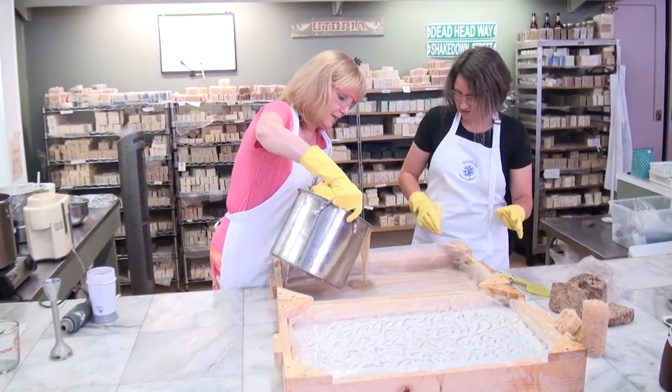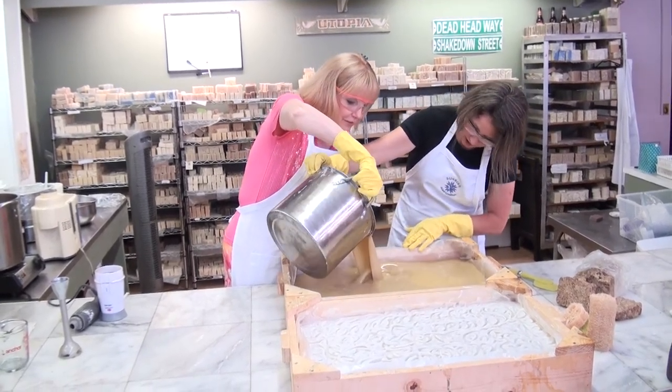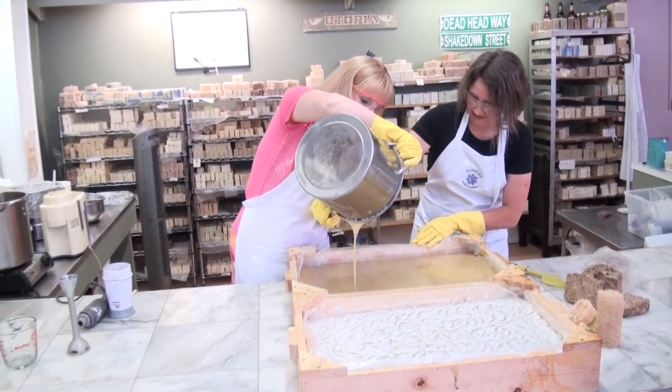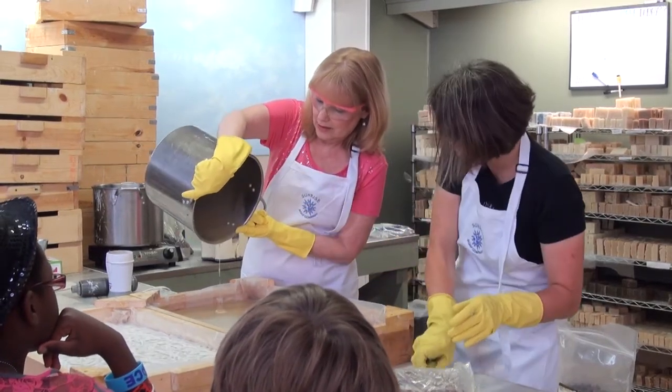Can she do this? Yes, she can. Watch your seam. Do I need to do it faster? No. Just your pot was... Whoa, this is fast. Okay. Oh, it smells incredible. Can you handle that?